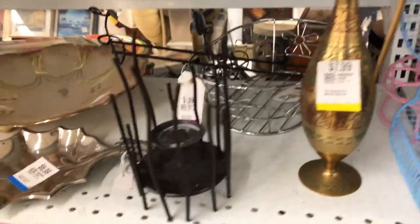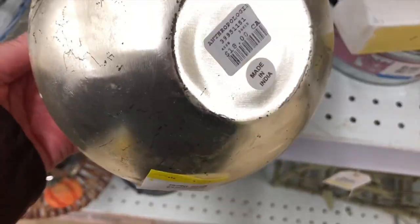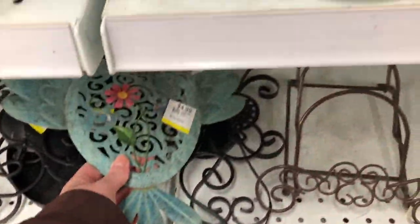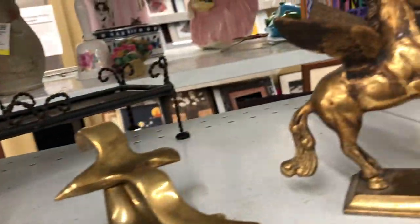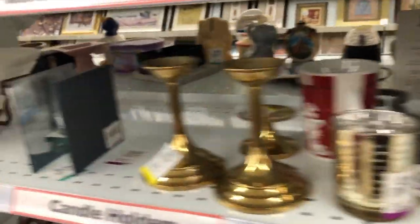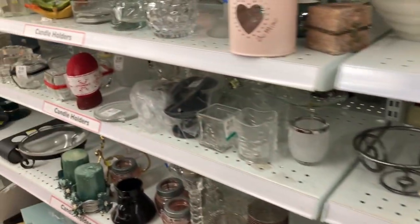And another brass vase. And some more brass and these candle holders, but yeah, they were just local. And just newer modern stuff, so. And this owl was interesting. And these, I definitely picked these up. The comps were amazing on those two seagulls, so I definitely picked those brass seagulls up. That was a good find. And just some more candle holders. Tons and tons of candle holders.